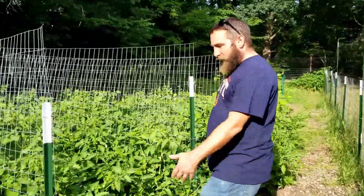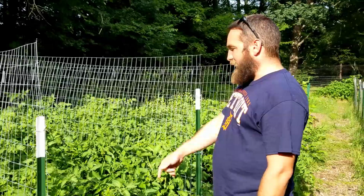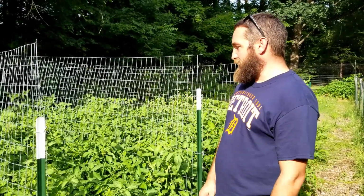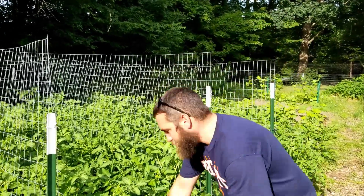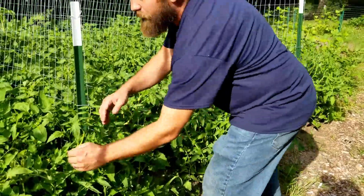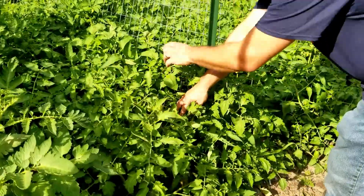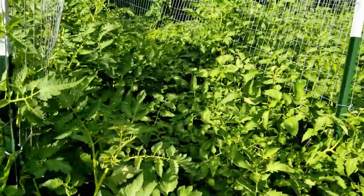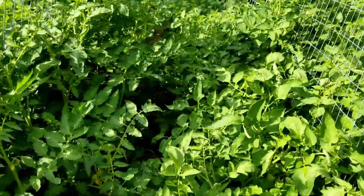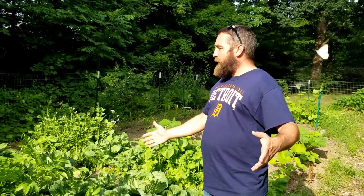I do need to, I went through and hand weeded once, I think. I try to come in here and pick the suckers off as much as I can, but otherwise, I mean, you can see right here, we've got fruit all over here. So it's just solid packed in there.